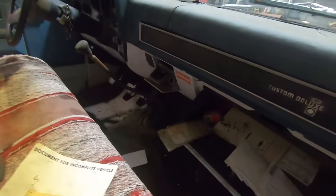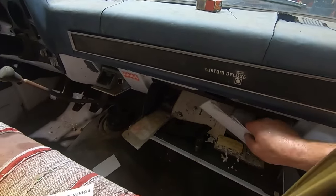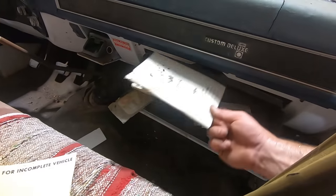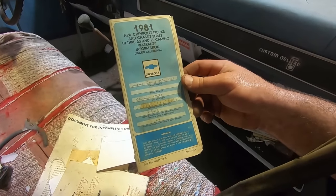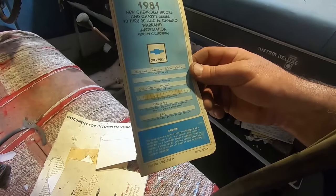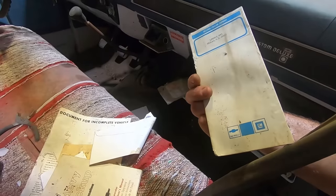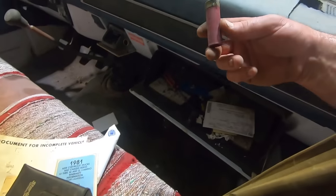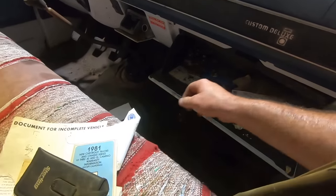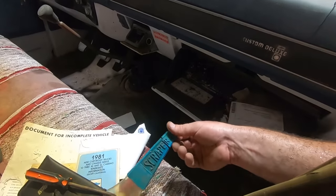Anything else good in here? Some 22 shells? Oh yeah, that's the good stuff. Old registrations, the '81 owner's manual. Oh, who bought her new? Montana Dakota, 10/28 of '81, 184 miles at delivery in Glen Ullin, North Dakota. I'm betting Glen Ullin doesn't have a Chevrolet dealer anymore. 12 gauge shell, low brass, Phillips screwdriver. It's AMSCO, made in USA. It's a scraper, it's not the super scraper.